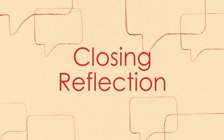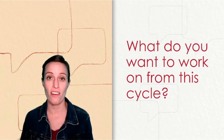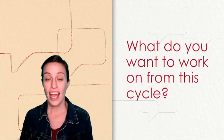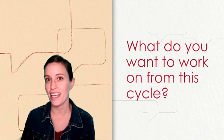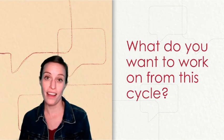Closing reflection. Today, we have reviewed all of the things we've been working on in this cycle. That includes reading and writing CVCE words with a magic E, and reading and writing high frequency words. We've also been practicing blending and separating the sounds in words so we can read and write them. What do you want to keep working on from this cycle?